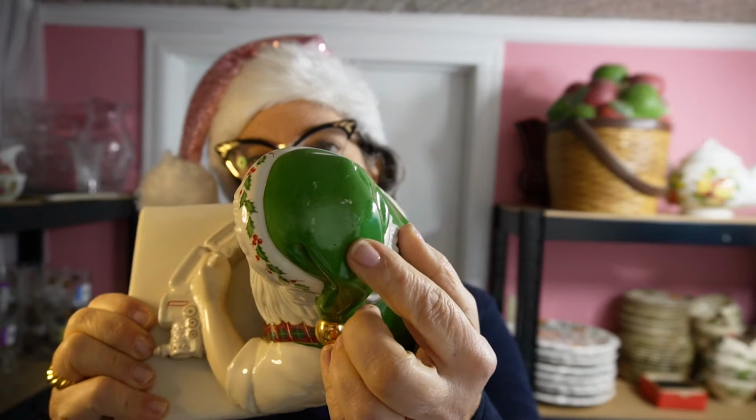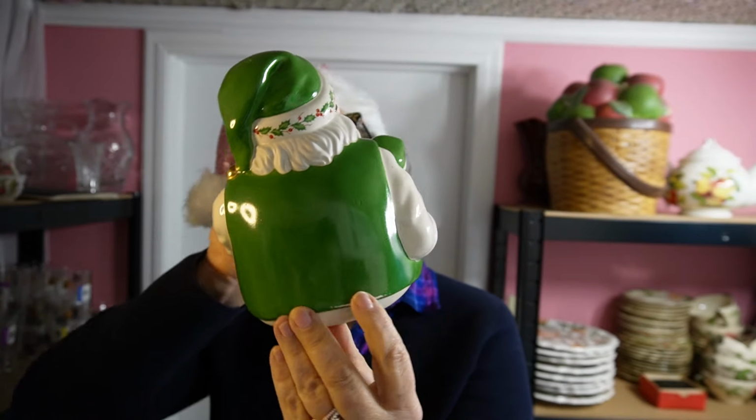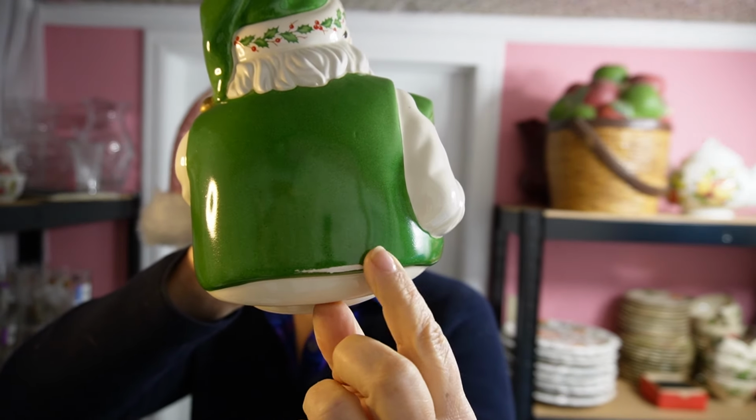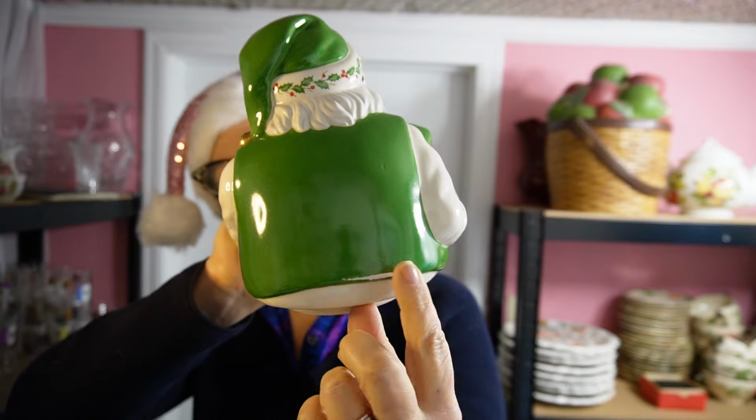Okay, so let's talk about condition. It's got some crazing, all right? It's from the 90s. It's got a little bit of crazing, and right here on top, you probably see a couple of scuff marks right here, and then there's like a longer one right here. Okay, if you find green Sharpie or green nail polish, you can cover that. I think it's there in the back because that's the part that protrudes, and it was probably in the back of a cabinet for a long time, whoever had it.